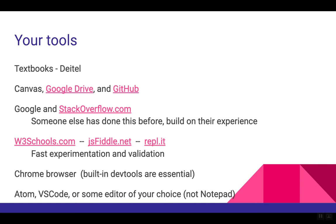W3 Schools gets a pretty bad rap because it's been around for a long time and it's not a very pretty website, but it is a really great reference site for everything HTML, CSS. There's lots and lots of really great information there. If you are looking up the specifics of the tag or some kind of CSS attribute, you're going to find something there that will help you. So between W3 Schools, that's kind of a do-it-yourself look at the specs, and the Stack Overflow, you're going to find everything you need between the sites to answer your questions.